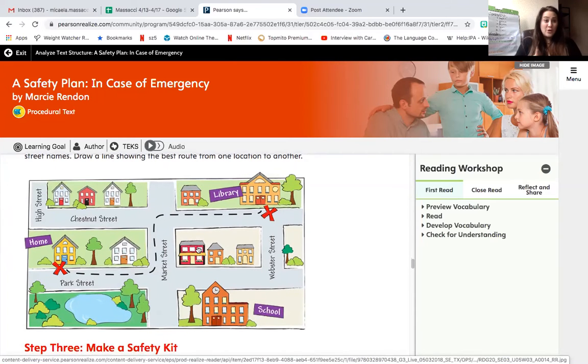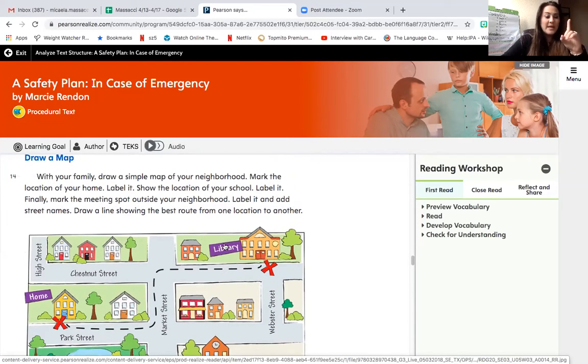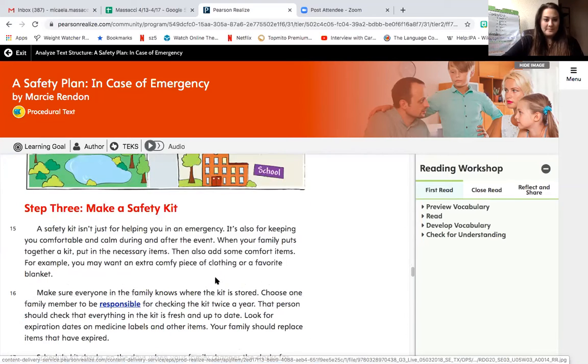Now, if you have time and would like an extension activity, I would love for you to practice drawing a map. Follow the guidelines. Show me a safe place. You can draw a map of your neighborhood. Mark the location of your home. If you want to do one of Fort Worth where you could show where your home is in relation to High Point, that would be great. I would love to see your maps.